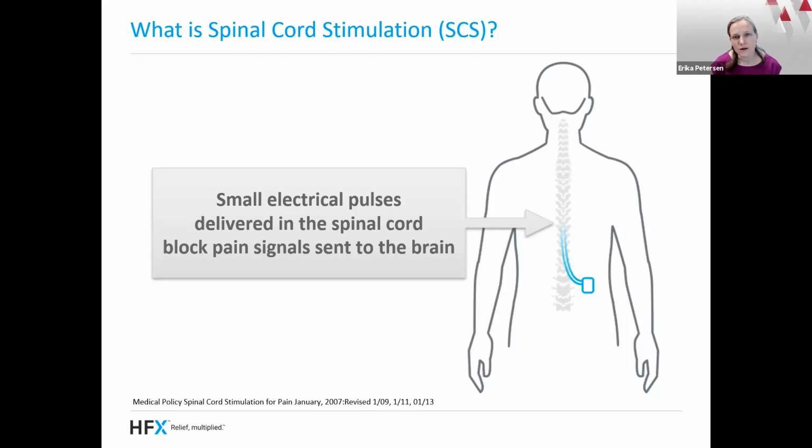So when you talk about non-drug therapy, we're talking about a very small surgical procedure to implant a spinal cord stimulator device. You could think of this like a pacemaker for pain. There's a small unit which has a battery and a computer in it that's implanted underneath the skin, typically somewhere above or below the belt line.